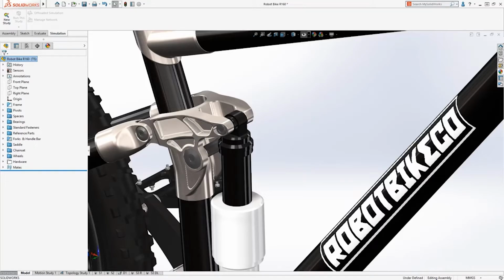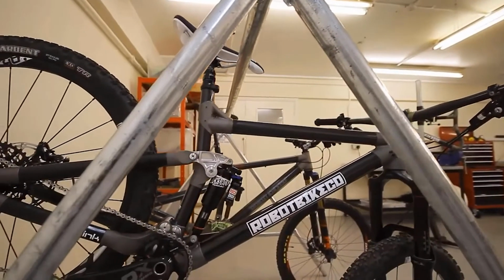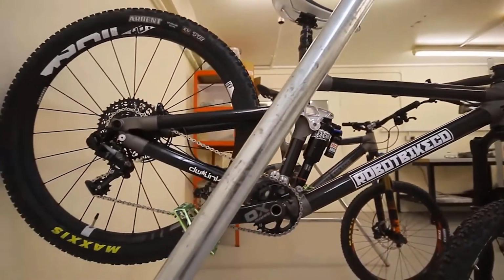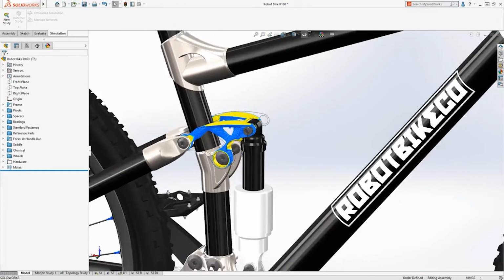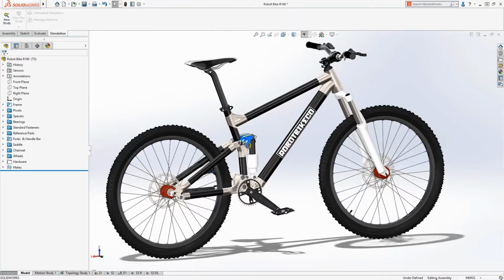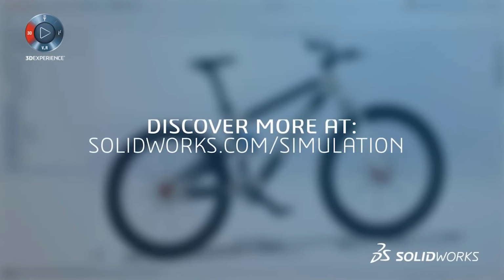and this manufacturing process. SOLIDWORKS simulation gives every designer the tools to evaluate how their designs will work in the real world, allowing them to make critical design decisions with confidence. Guide your next design with SOLIDWORKS simulation and quickly achieve your goals.